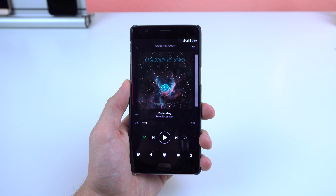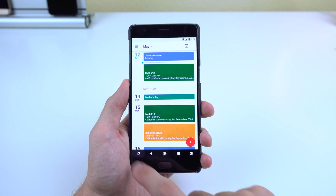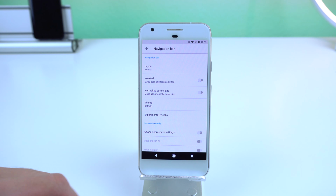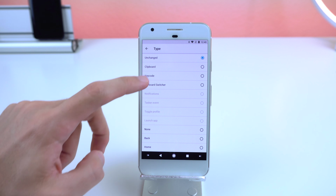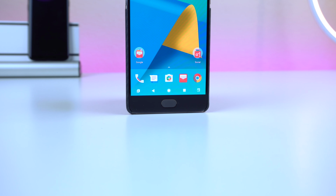I, for example, have the left button to launch Spotify and my rightmost button to launch Google Calendar. If you're a little more advanced, you can use Tasker to create profiles for those extra keys, use key codes if you have Android O, and experimental tweaks to replace the existing back, home, and recent keys completely. It's a nice little tool and it doesn't require root.